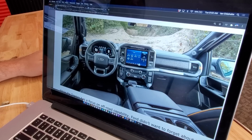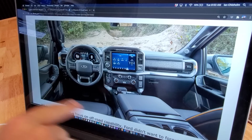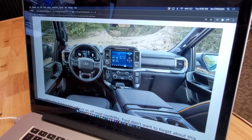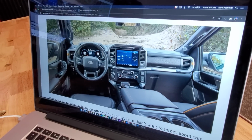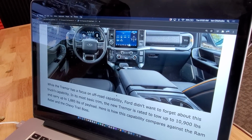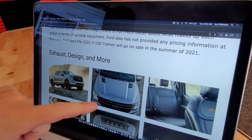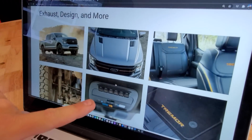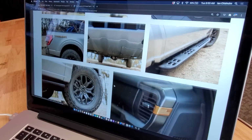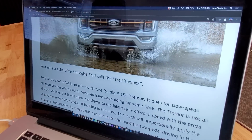Here's the interior. I hope you can see a pretty good detail of this. Once again, orange stitching throughout, and you can see this is a pretty premium truck. We don't have the pricing yet on the F-150 Tremor, but I have some guesses as to what it will be. I'll tell you in a second. But I think one of the more intriguing things about it, other than the hood and the seat trim and the auxiliary switches and the skid plate and a Raptor-like step, is actually the technology it's offering. Let me show you.